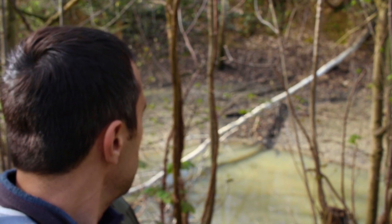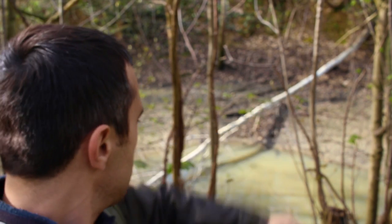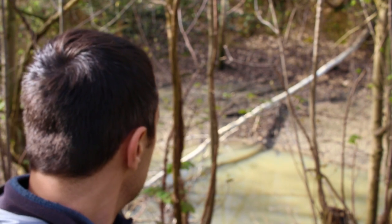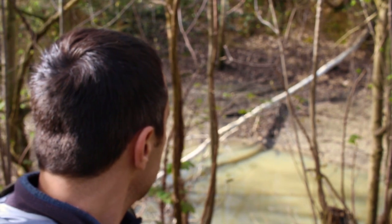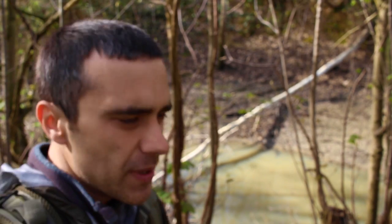Looks like there's been quite a few changes since I was last here. The pond was much, much higher up. A lot more water in there. And I don't remember that birch tree being fallen either. So I think that must be fairly recent. Go and have a look down there and see what tracks are about.